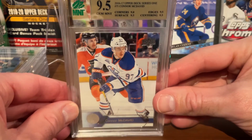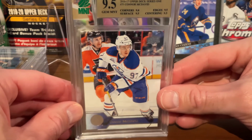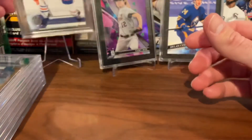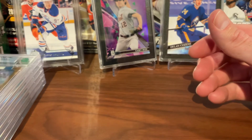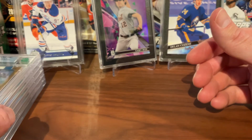Yeah, so good grade, a 9.5 on this McDavid second year. Overall, the slabs are pretty good. The SGC one definitely, in my opinion, looks better because of the theme. The MNT one is just kind of basic, but overall, it's a neat slab.